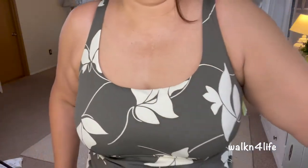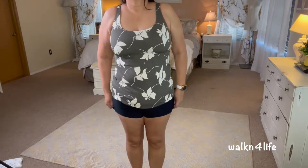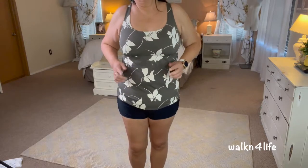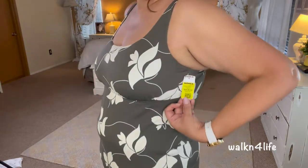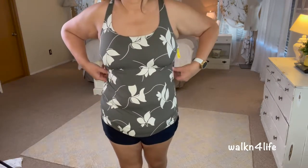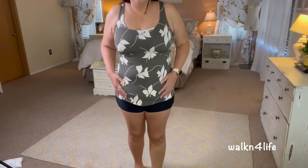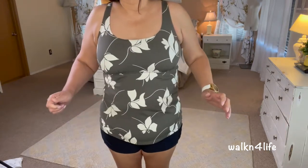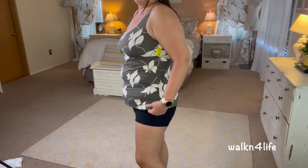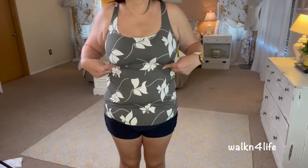Okay, so let's talk about this one. This is the one I was hoping would fit. I bought this at Kohl's. Apparently it was a returned item. This is only online. This is Land's End. It is a size 16L, which is long, which is exactly what I need. It's not tight at all. It's long enough to cover my little pooch area. It is an underwire, which is perfect because I need underwire.